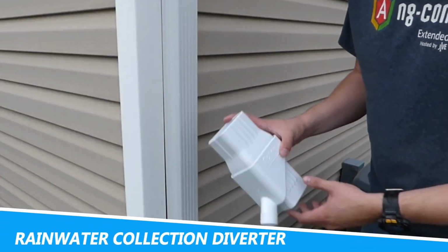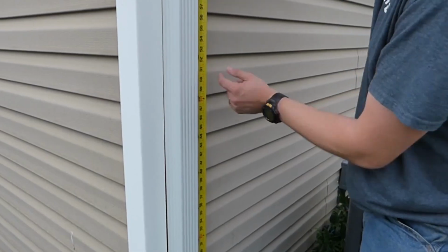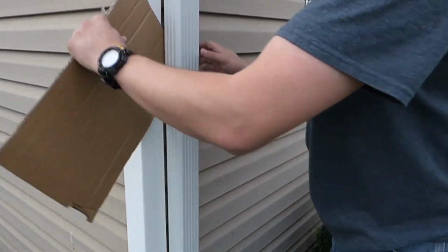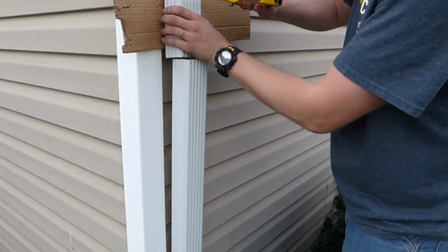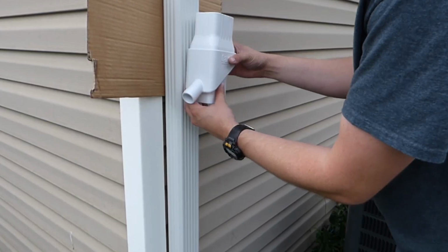Rainwater Collection Diverter. The Rainwater Collection Diverter is a practical gadget that helps you conserve water effortlessly. Installed on your downspout, this device redirects rainwater into a storage barrel, allowing you to use it for gardening, cleaning, or other non-potable needs. It's an eco-friendly solution that reduces water waste and lowers utility bills.